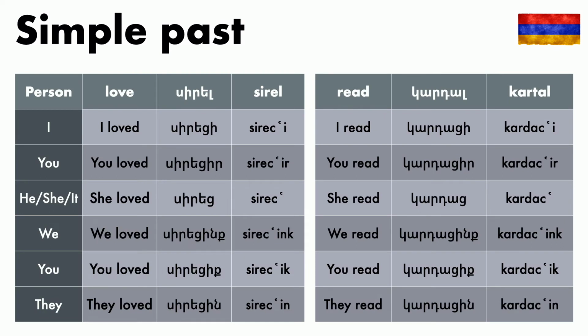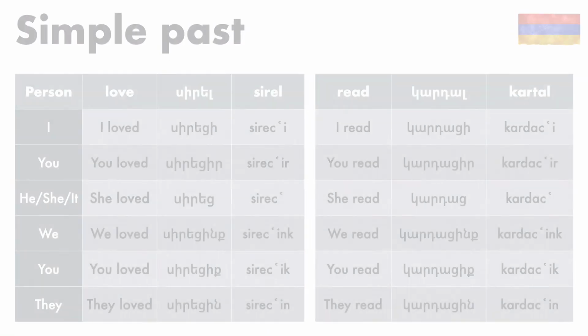Now I have a table for you to compare both of these verbs in their conjugated forms. You can pause the video and have a look at them. If you have any specific questions, let me know in the comments.